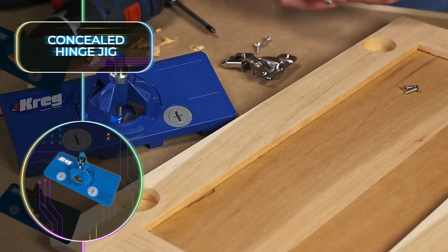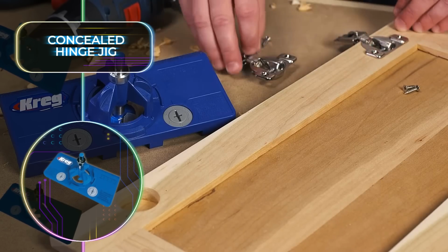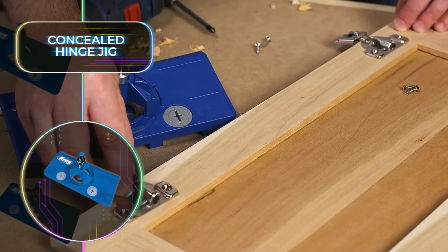Before placing your hinges, you need to know what's inside your walls and where, so don't miss out on the Bosch solution for this coming up.